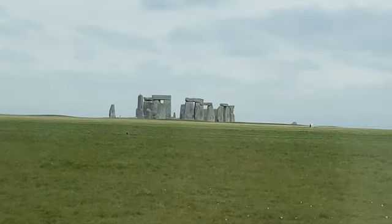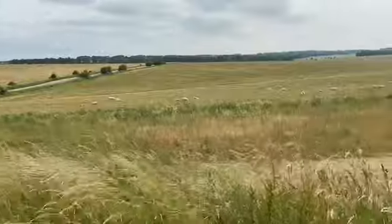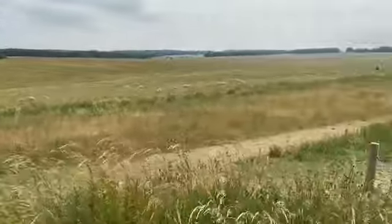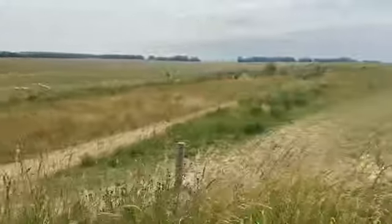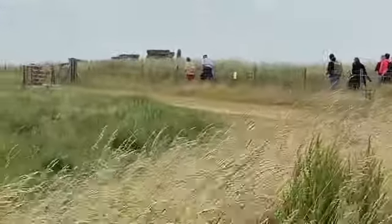Good morning. It is June the 18th, Saturday morning, and we are approaching Stonehenge. We have just arrived in Stonehenge, and the baby sheep out here. And now we're going to head off into the distance. Walk up to the stone. Hi, Emma. Hello from Stonehenge.